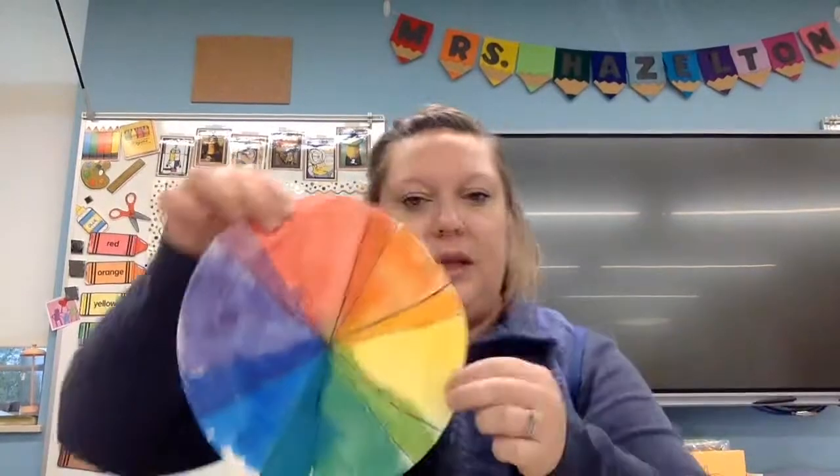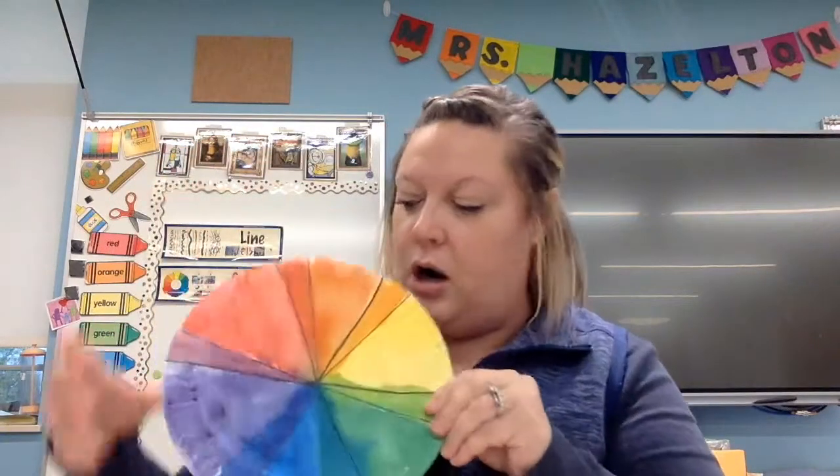And we're also going to start talking about colors. So let's bring out the color wheel. Last year in first grade, we learned about 3 very special colors. We call them the primary colors. Give me a minute to pause on that. Primary colors. I know that word, primary colors. Well, the primary colors are red, yellow, and blue.